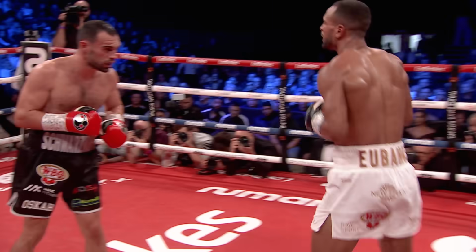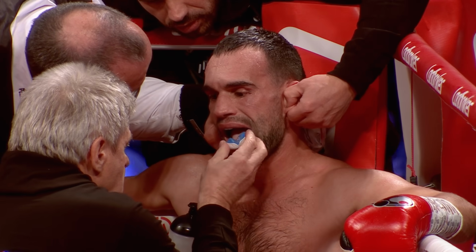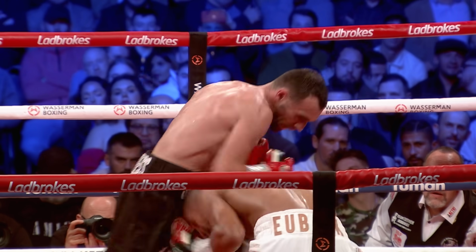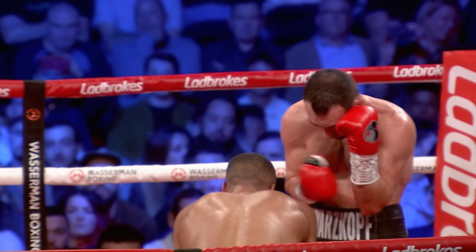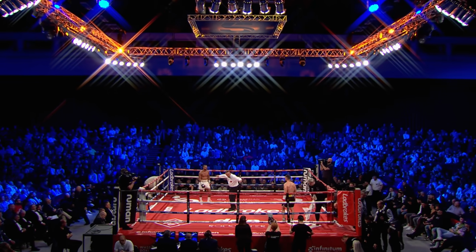Right hand there from Eubank. See the thumb jammed in the ear there of Timo Schwarzkopf, which has got Barry Jones's eyebrows raised. Corners, 10 seconds. Again, Eubank just trying to tough it out here with Schwarzkopf, showing us a bit of physical strength. Seconds out, round 7.